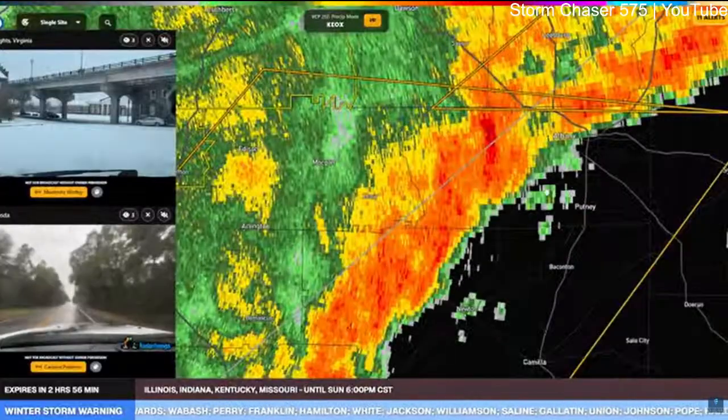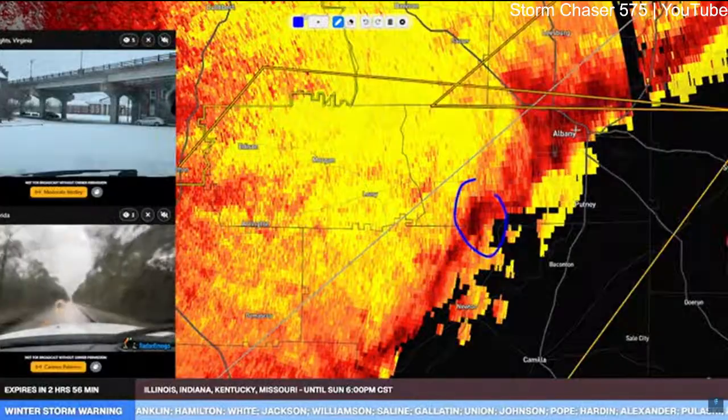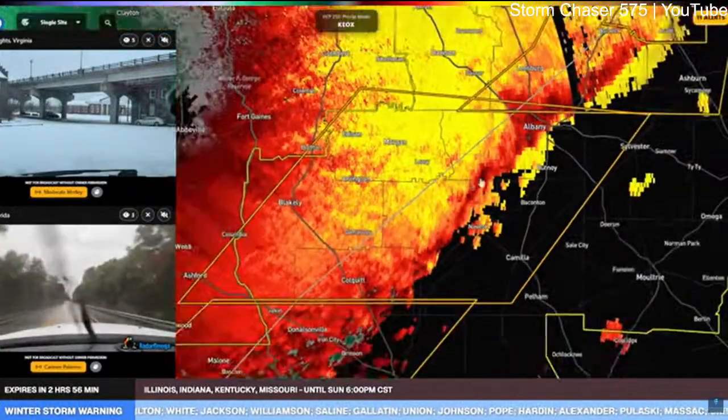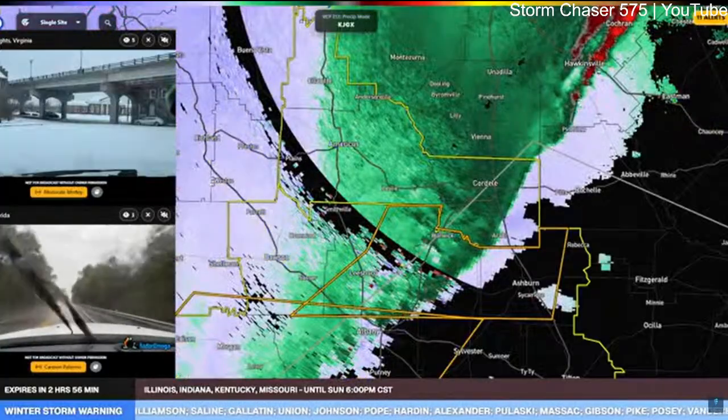Up here near Albany, Georgia. These little areas of possible rotation, but there's definitely a lot of contamination there.